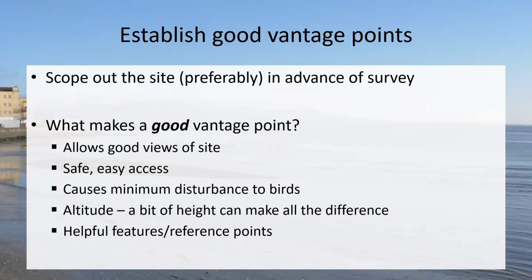preferably in advance of the survey, because it can add a bit of panic to the survey if you're only going there the first time and trying to figure out where to park. I've been there myself several times, having to count sites that are not my own. And yeah, knowing what is a good vantage point really helps. So always somewhere that allows you good views of the site, is safe and has easy access.